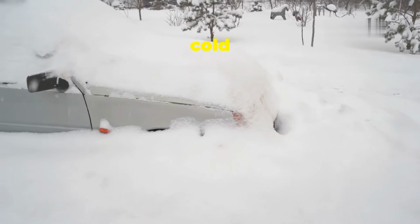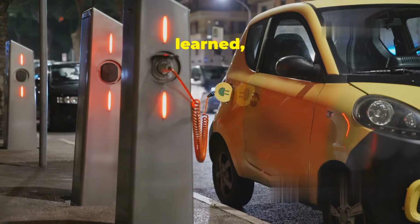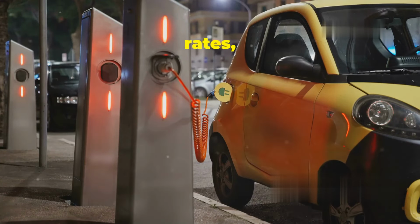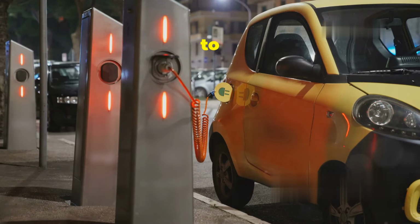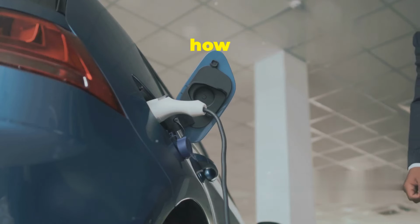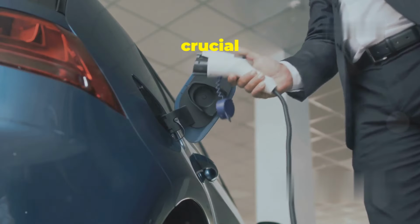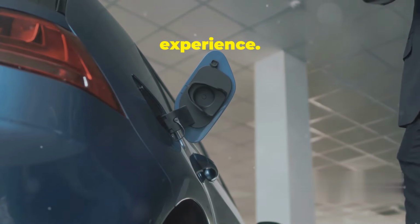Charging your EV in cold weather presents a unique set of challenges. As we've learned, cold temperatures can slow down charging rates, making it even more important to optimize your charging strategy during the winter months. Understanding how cold weather affects charging and knowing how to navigate public charging stations are crucial for a seamless EV experience.